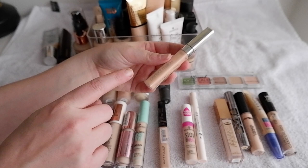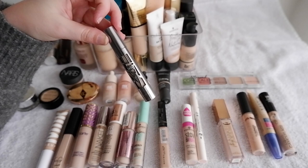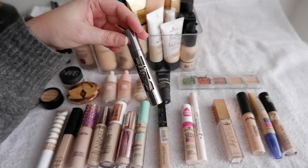I'm going to get rid of my Urban Decay All Nighter Concealer. I bought this when it came out, used it twice, and I've only ever kept this around for the packaging and because I love Urban Decay so much. It's one of my favorite makeup brands. But yeah, I don't love this, so why should I keep it?